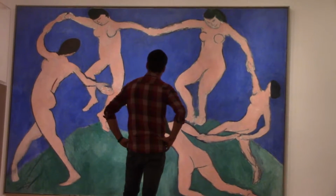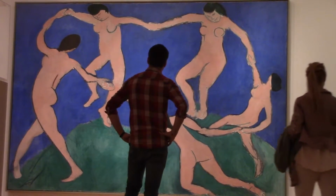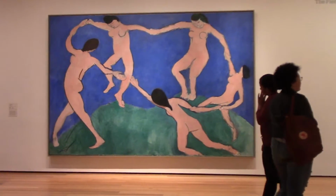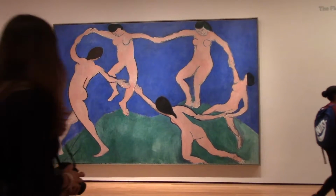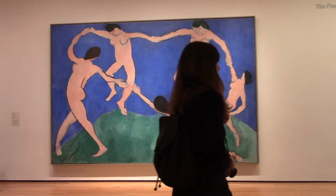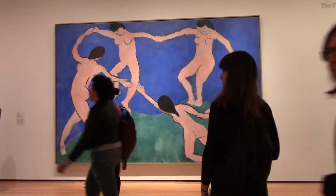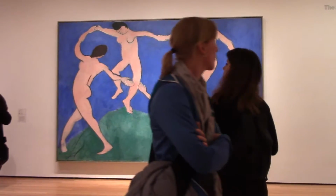Color, balance, and purity, the three words most people use to describe what they liked about French painter Henri Matisse's artwork. The Museum of Modern Art had an entire gallery of Henri Matisse's work. This one's called Dance. My initial impression of this was that it was almost childlike, as if a kid had painted it.